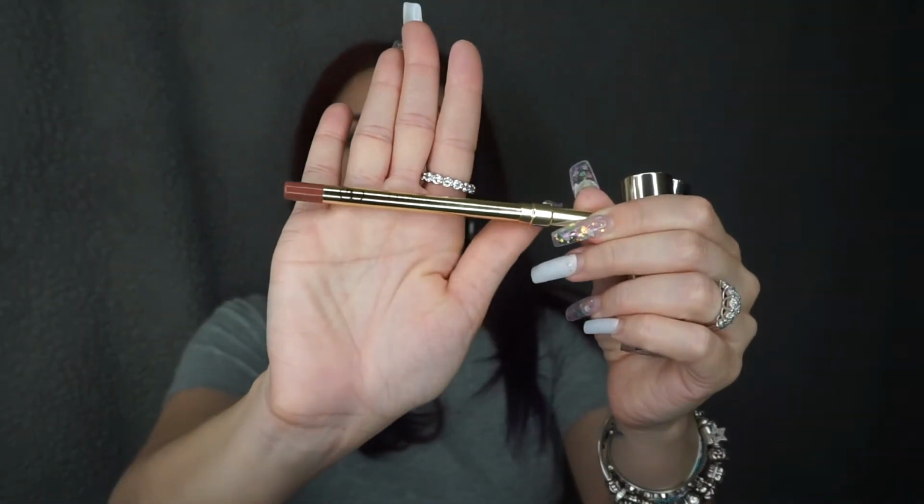I'm a new type of bitch, okay? So the lip pencil I always go for is the Gerard Cosmetics Sugar and Spice lip liner. This is my favorite lip liner. It's just the best nude lip liner. And Gerard Cosmetics lip liners just go on like butter. They're so smooth, so pigmented. So usually what I do is outline my lips.